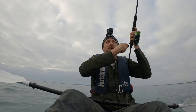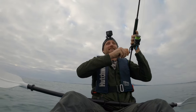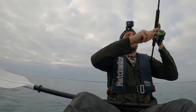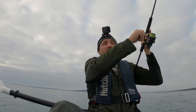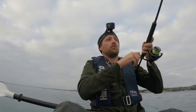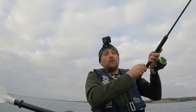Fish on. Oh, getting towed. Go for a ride. Oh, this is great fun. Honestly, after being locked up for 5 weeks with no fishing, finally being allowed to get out and do something is great. I could do this all day. Probably will do it all day.